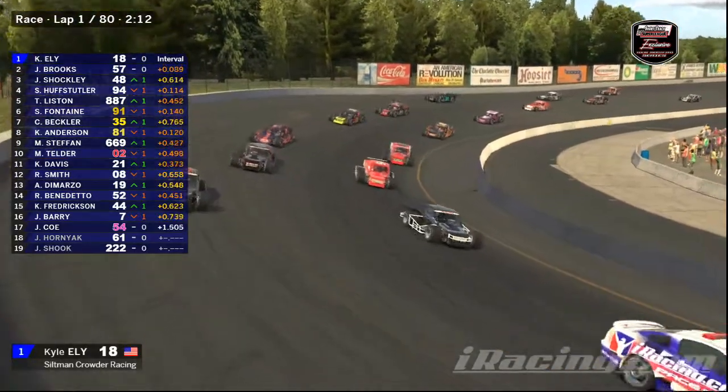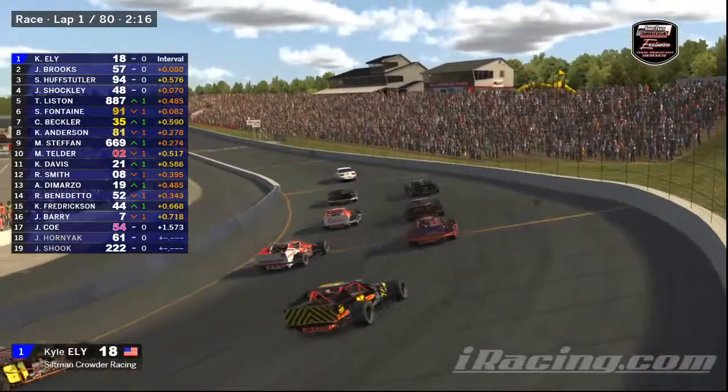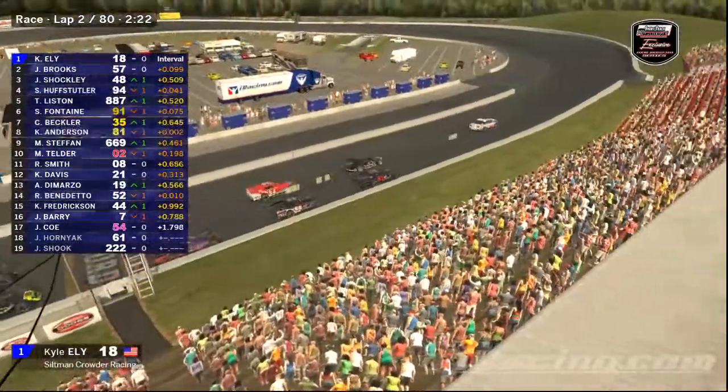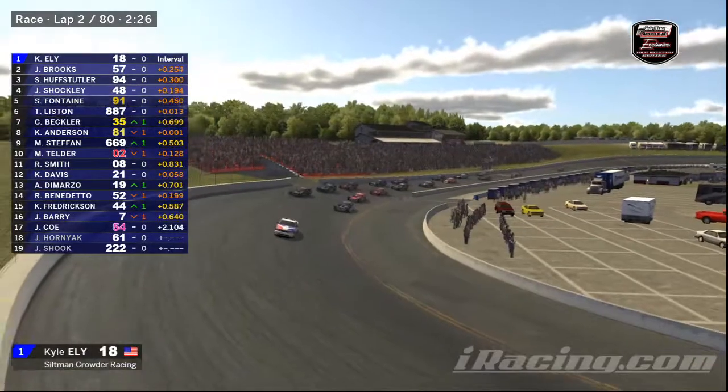Kyle Eli there on the inside in the black number 18 car. Then it's Jake Brooks in the 57 alongside him. Hufstadler in the 94 on the inside there. And then the 48 of Jacob Shockley on the outside of the second row.